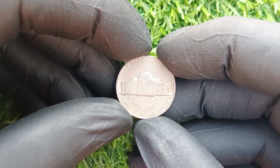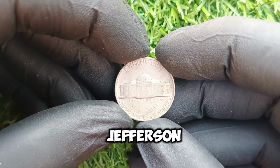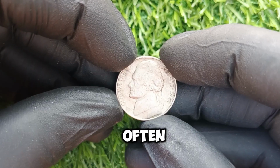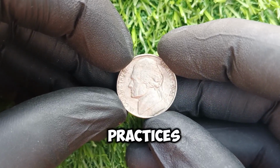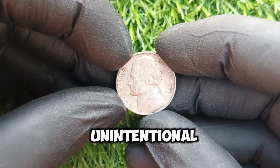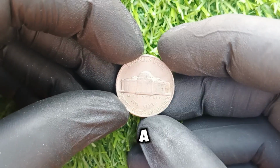Numismatists have documented the 1961, no mint mark Jefferson nickel in catalogs and auction records. Its story often highlights the quirks of minting practices at Philadelphia. The absence of a mint mark was unintentional, yet it transformed a common nickel into a collector's gem.